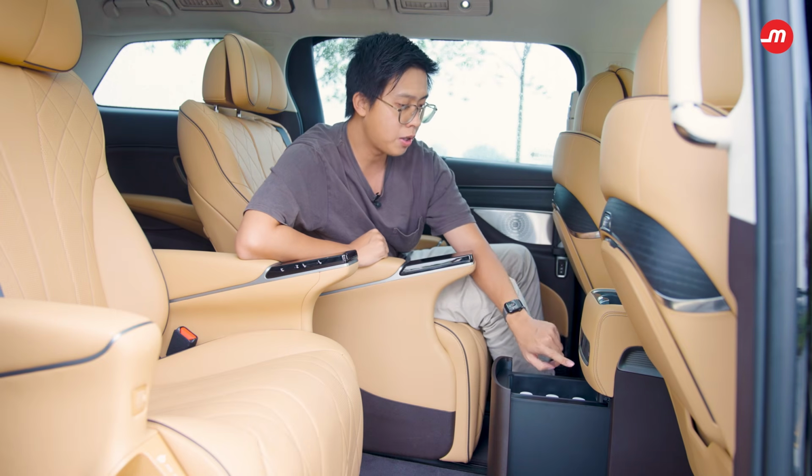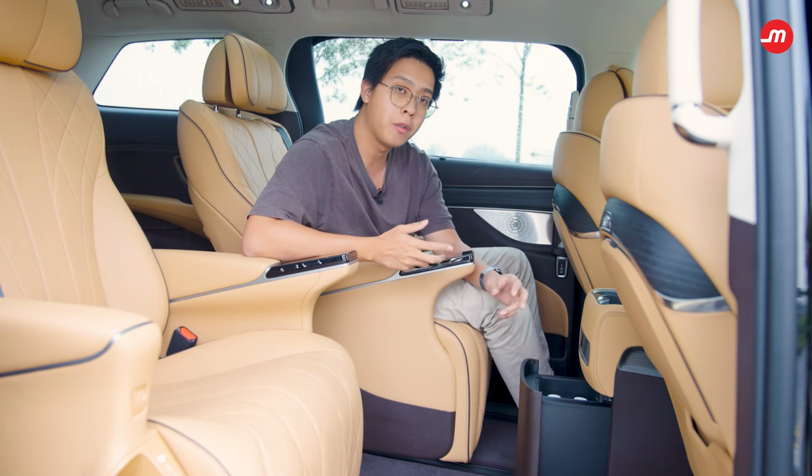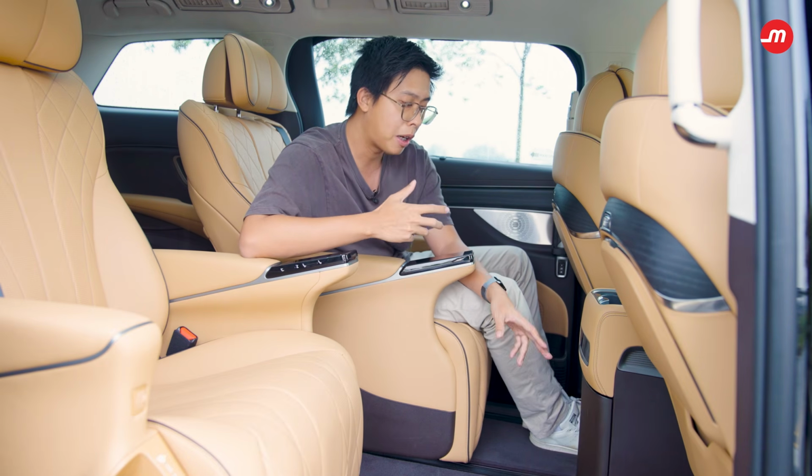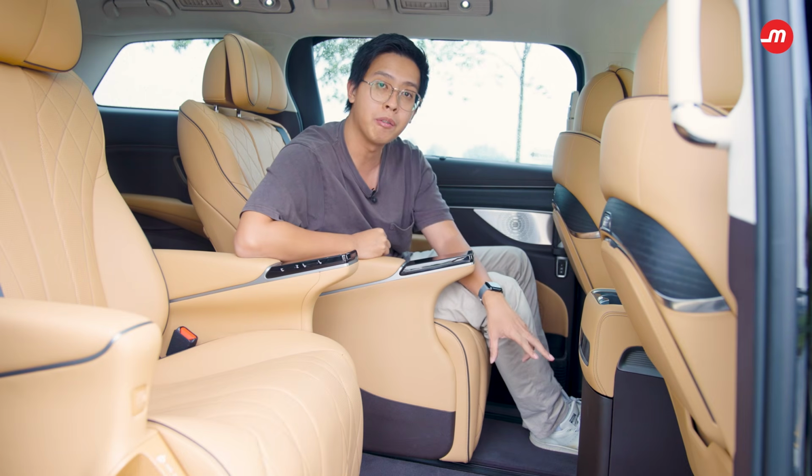And this you can set on a delay. So let's say you turn off your car, you go away, you can set it on a delay of up to 7 hours where power will keep running to keep the stuff in the fridge cold.